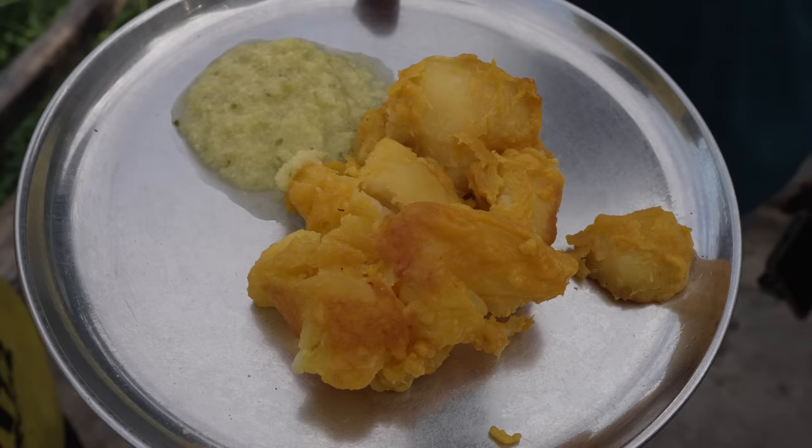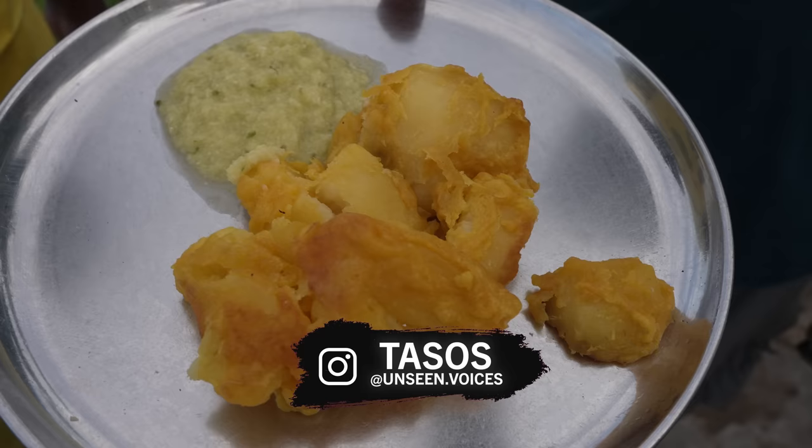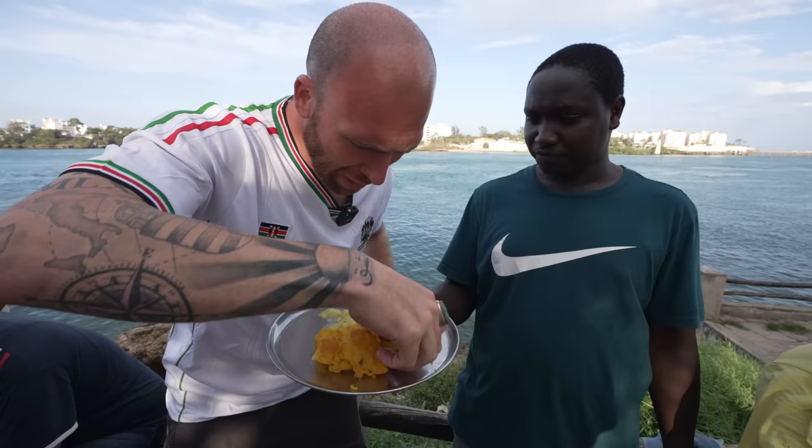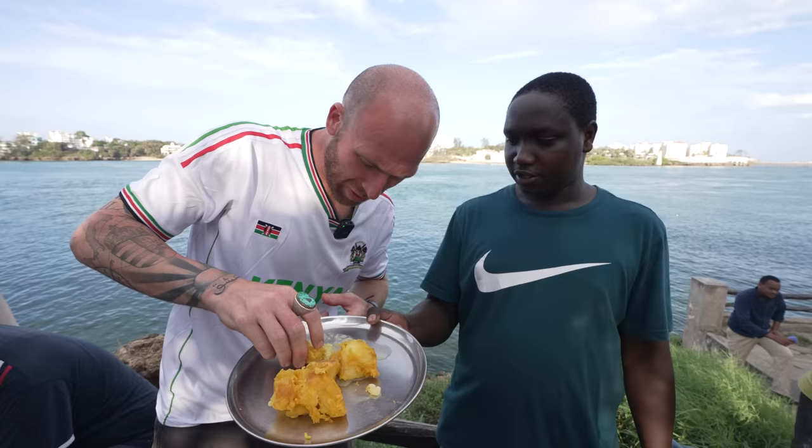Oh, first of all, it's spicy. Why don't people tell me what stuff is spicy? Why everywhere in the world, apart from Greece, everywhere is spicy? Man. I can survive like this, you know? It's tasty though. Nice potatoes, and then we got some chutney. A lot of potatoes today. This place is all about potatoes.